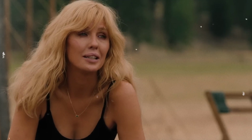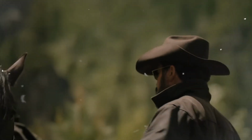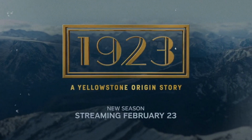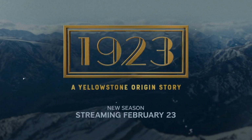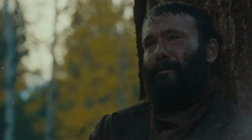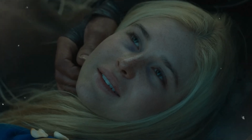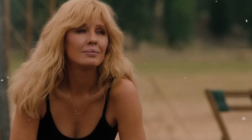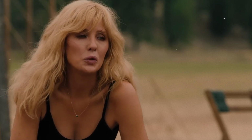These unanswered questions keep audiences invested, proving that Yellowstone's greatest strength lies in its ability to craft characters who feel real, flawed, and constantly evolving. The world of Yellowstone is one of grit, determination, and unrelenting hardship. While the show presents breathtaking landscapes and compelling drama, bringing those elements to life requires an extraordinary amount of effort from the cast and crew.